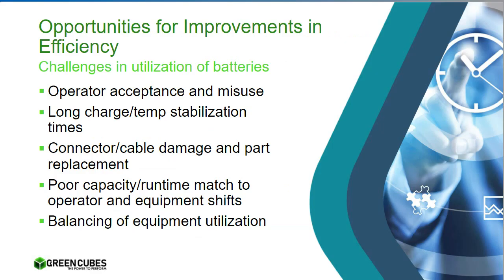So to set a context for this presentation, let's look at some of the ways in which batteries and chargers contribute to inefficiencies at a high level. And we can keep these in mind when we look at potential improvements. So getting operators just to plug in and properly water batteries is the first issue. There's also issues with long charge times and temperature stabilization times. Connector and cable damage is really common with frequent use of batteries and chargers.